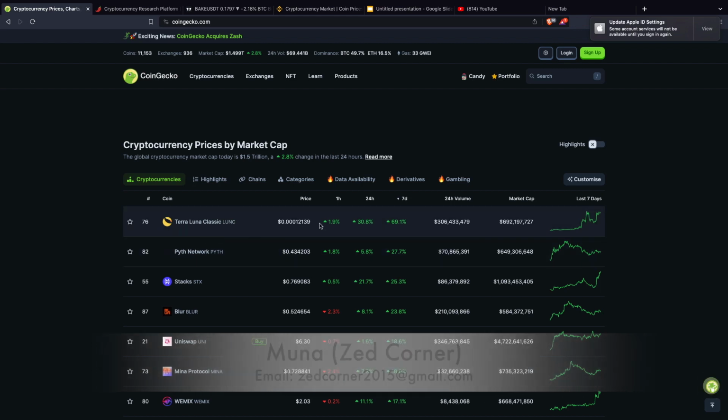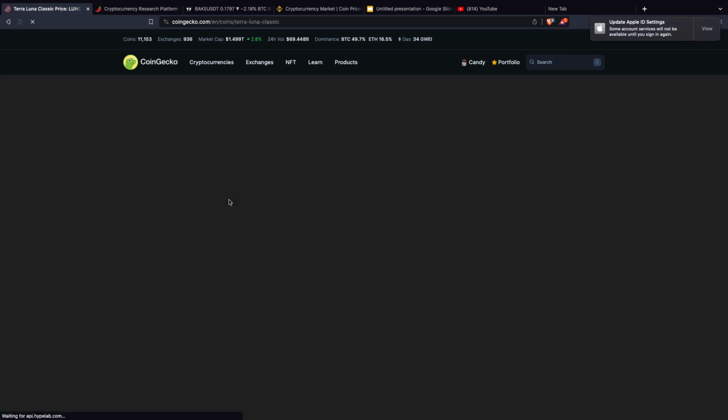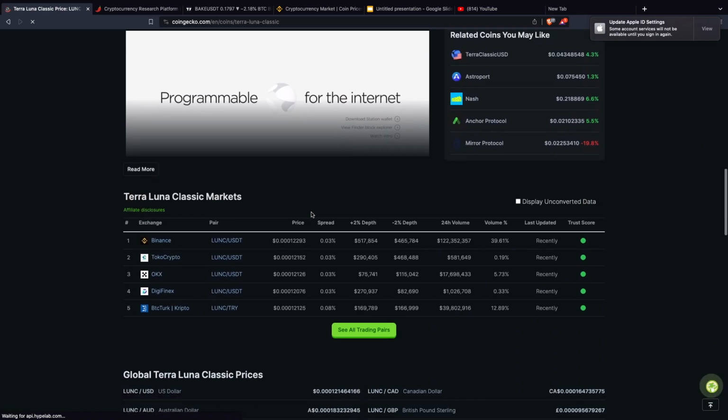So if you take a look at Terra Luna, this particular 24-hour volume is aggregated collectively from all the different exchanges plugged in, facilitating this Terra Luna classic coin to be traded. So this is the aggregated volume, and this is not the overall picture. But if you go to Binance.com, or any specific exchange, for example, we click on Terra Luna, it's going to tell us where the volume is coming from.